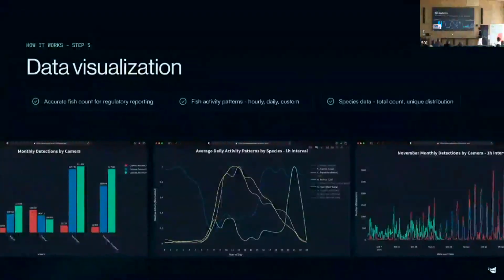Yeah, and then we have some results here. This one, the first one we can see. So here we can see the first 4 months of monitoring, and we have 3 different sites. The red one is the control site, the blue one is the first artificial reef, and the green one is the second artificial reef. We had 2 cameras at each of the sites, and you can see that already in the first month we had a bit more activity around the artificial reefs.